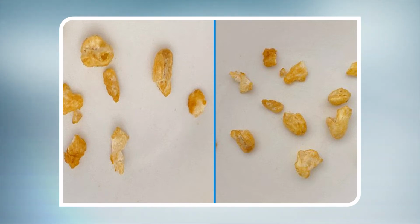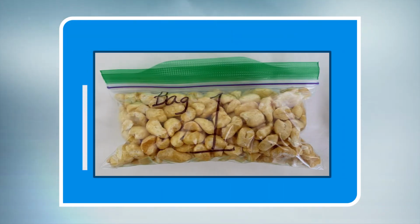So if you happen to see cereal pieces that have holes or they're partial pieces, it's recommended that you not use these pieces. As best possible, try to find complete pieces of cereal to include in each bag. Fill bag 1 until there's very little room left, but make sure you can still close the bag completely and make sure that it's closed tightly.